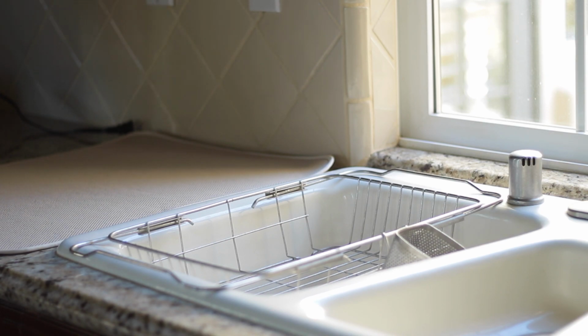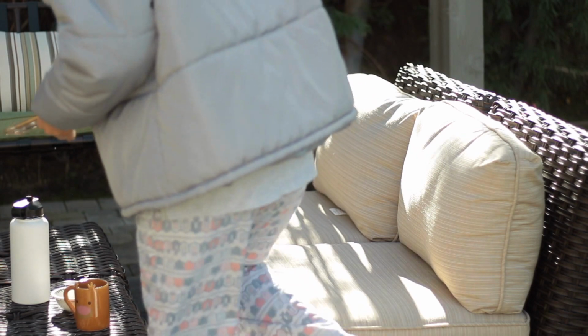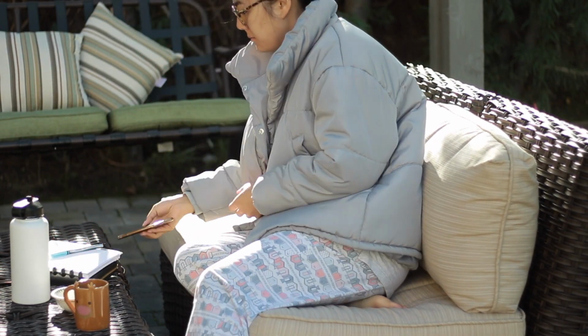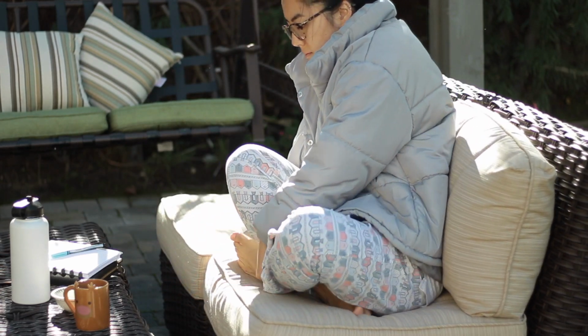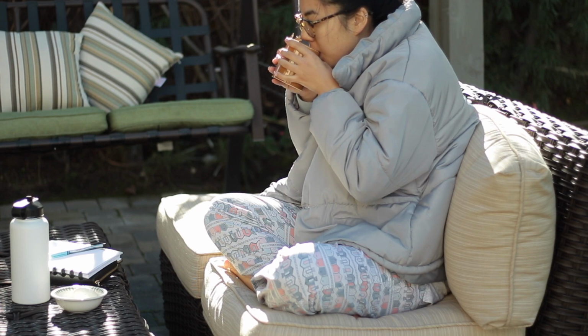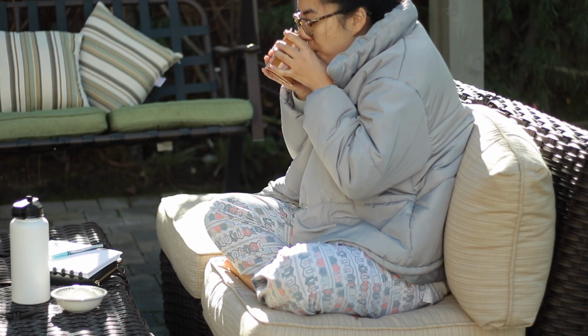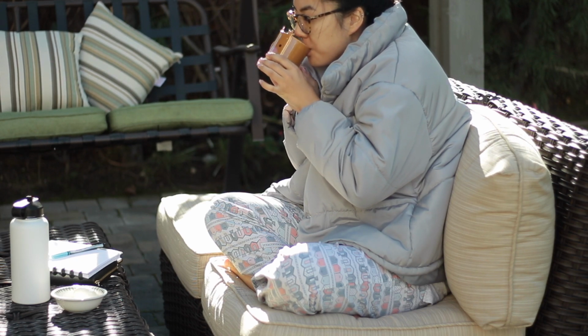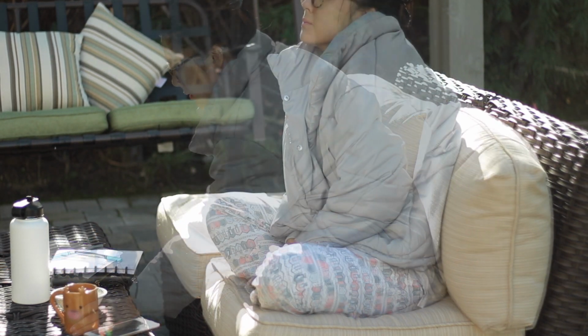And so I'll take my breakfast and coffee and water outside. Now I don't necessarily do this part outside every single day, but I decided to take it outside today because last week it was raining a lot and today was one of the first days that the sun was out. So I wanted to just meditate and pray, do my devotions outside today. So here you'll see me praying and just meditating.